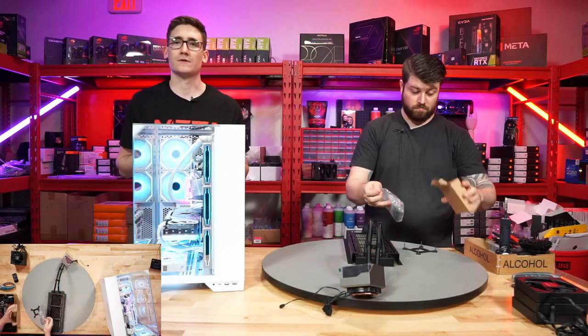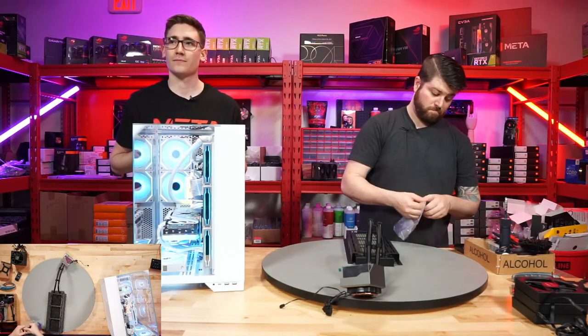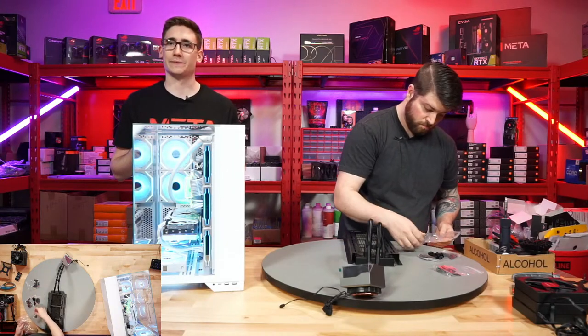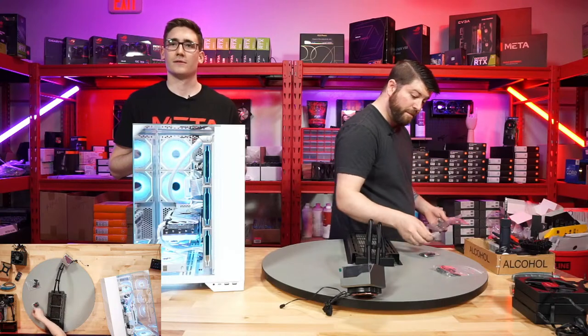Two. Interesting. And the system runs fine with just the one stick in? Yep. Reseating would be a fantastic first step. Just take out both sticks, put them back in. Whip them out.